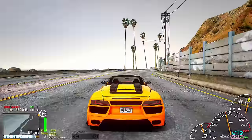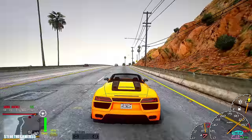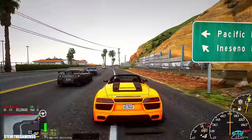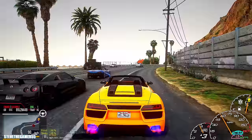Put this thing on map 2. Let's see what we got. Map 2 should be able to hit over 150 at least. Let's see if Max and I are like 140. Come on, people. Ooh, we got a GTR, bro. We got a GTR. Let's go. And an S2000. My horn doesn't work?